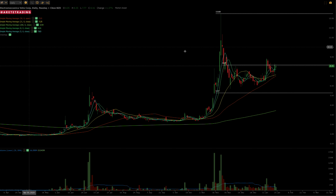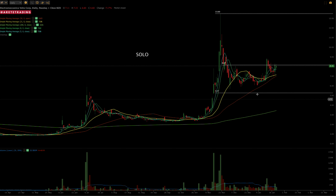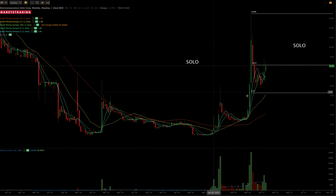So solo, and I'll say it as a disclosure, I have a small position in this. I like this pattern on this wedge. I like how we respected the 21-day, and I like how we're fighting here and the open and the close. Even though we rejected, we have an inside day. And let me look at the weekly, because that's really what I was interested in. So here I am, 5 to 8, and here we are curling. And then we break through and fail, and we break through again.